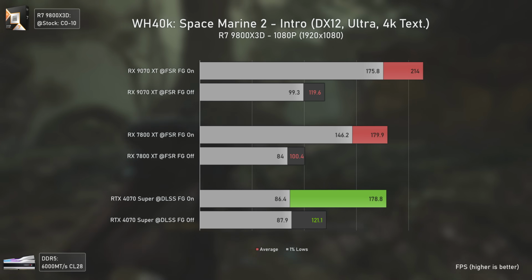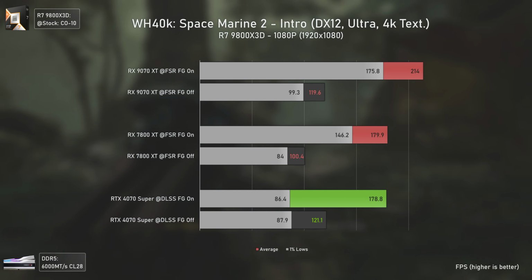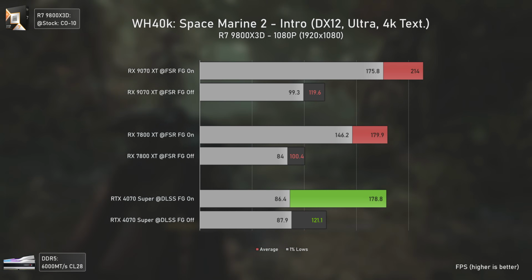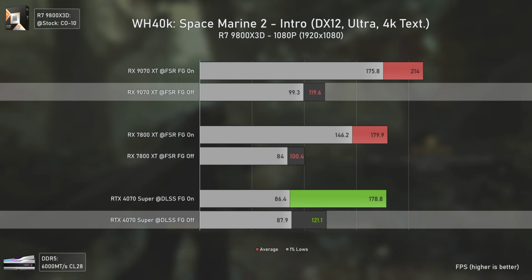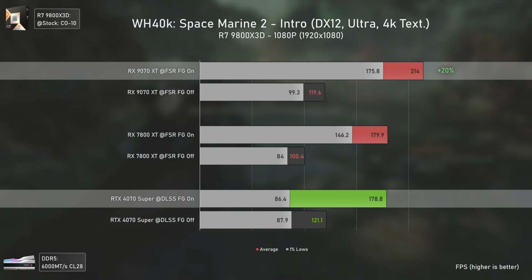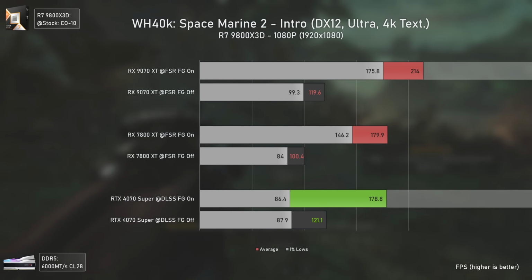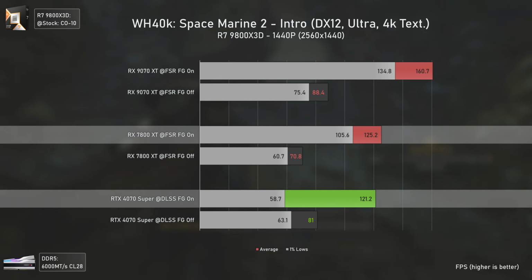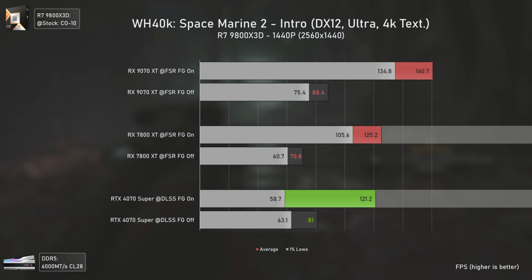So let's find out. Starting with Space Marine 2, we can see that AMD still delivers higher smoothness with their frame generation technology, because while the 4070 Super has more base frames than the 9070 XT here, the same delivers 20% better smoothness, not even mentioning the much higher 1% lows, of course. At 1440p, even the 7800 XT that has considerably lower base frames can outperform the 4070 Super smoothness-wise, which is cool to see, of course.